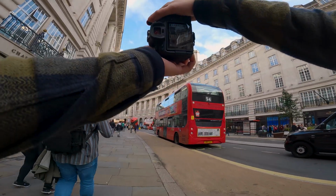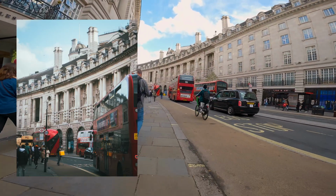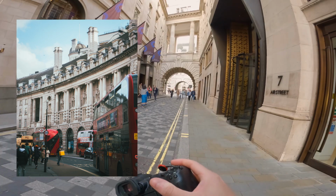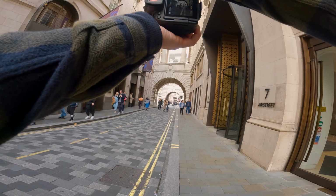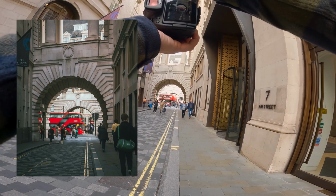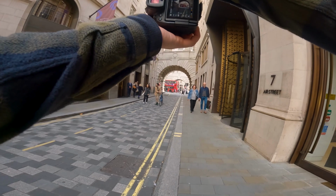Alright, another bus here in this nice street. That could be a cool shot. And then finally we're at this arch. I think we can get some nice shots just, you know, having a bus in the frame. But I'll probably do some long exposures, which you'll see soon in a different video.